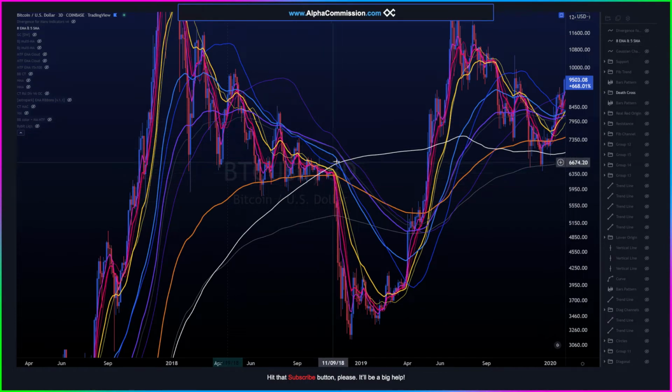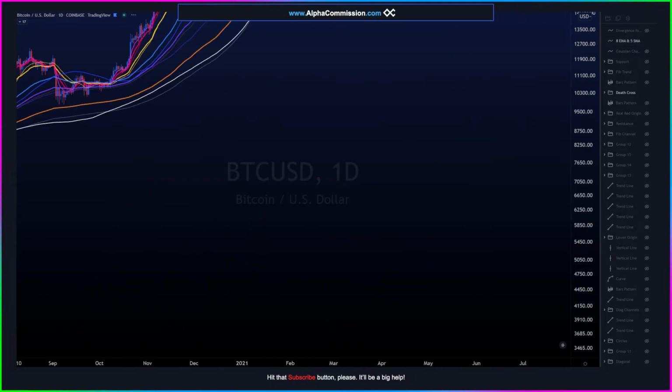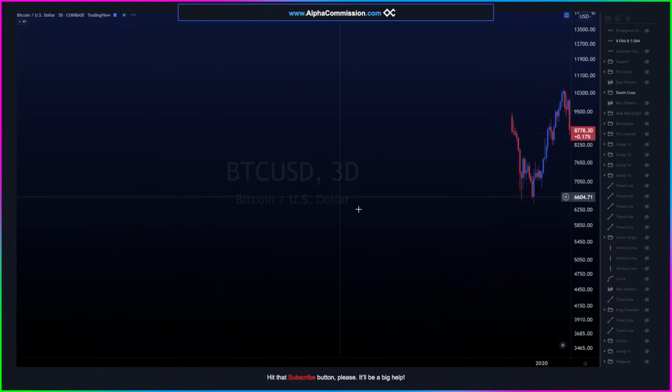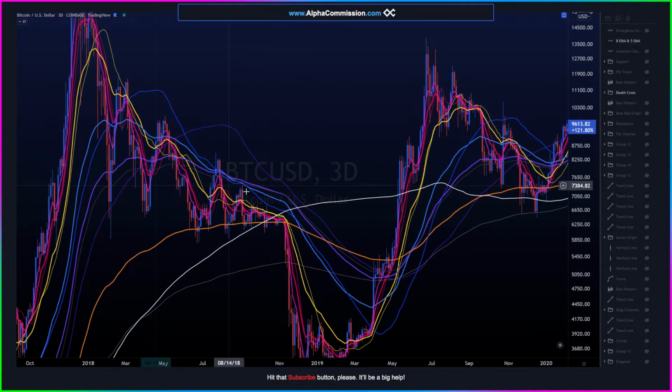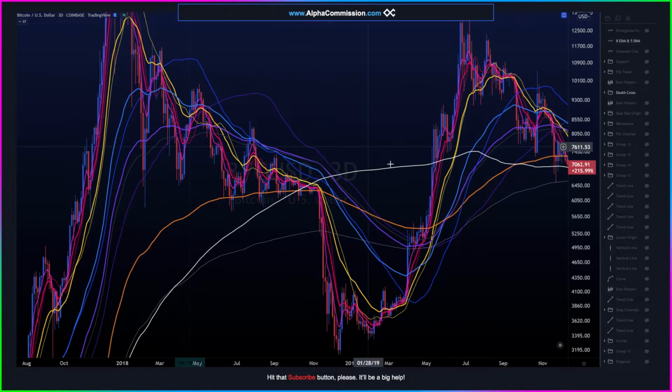And here you even see the 200 popping up like this. And so again, I looked at it at the daily, at the 2-day, at the 8-hour, at the 5-day, and what I just determined is that you had a cross that came on the 3-day. So that's the power of the EMAs. You can kind of see how this price action gets wedged between them.